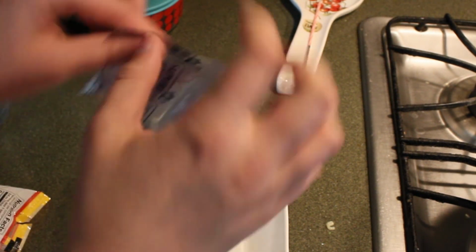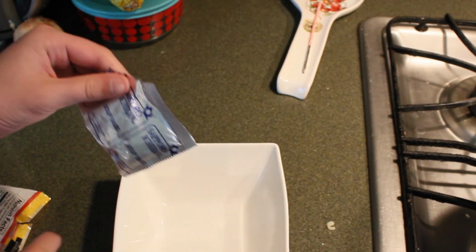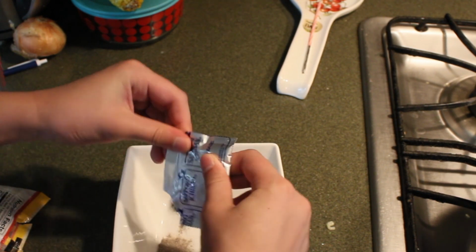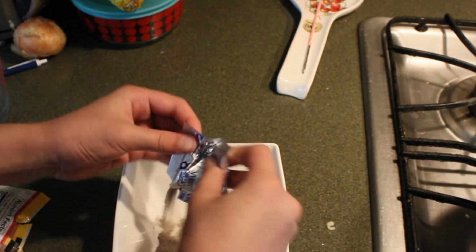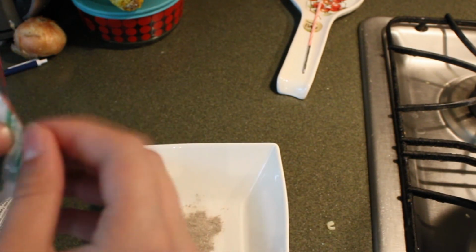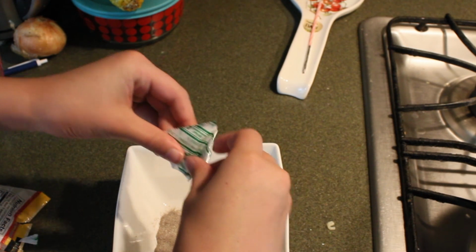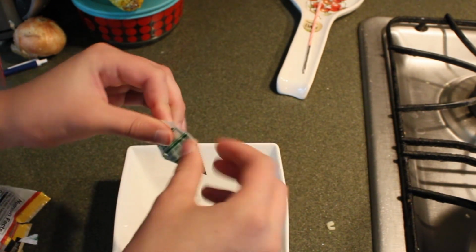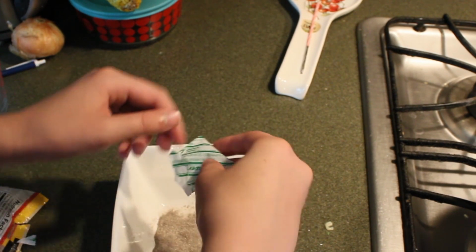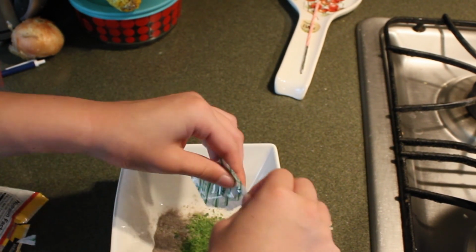You shake it to move it to the bottom so it doesn't all spill out when you open up the packet. Go ahead and open it up, and again, as earlier, only add about half of the packet to the bowl. About that much is good. You have your dried seaweed leaves here, and I really like seaweed. If you don't like seaweed, you can skip this step, but since I like seaweed, I'm just going to open up the packet, tear it open, and dump all of those seaweed leaves in.